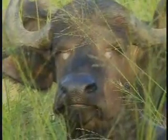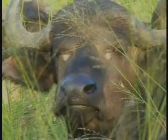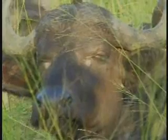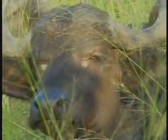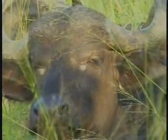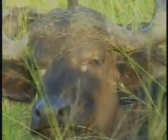Still early morning, and also there's so much food around at the moment that you can see there's no big rush for them. It's not like they have to get up and start eating straight away. They can take it a little bit easy, laze around. They'll be able to get their bellies full by the end of the day quite easily.